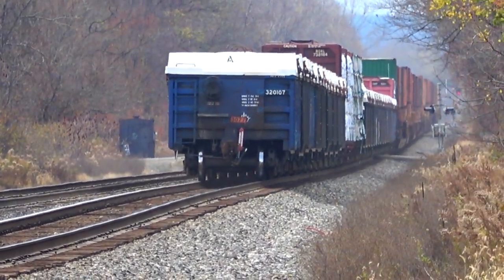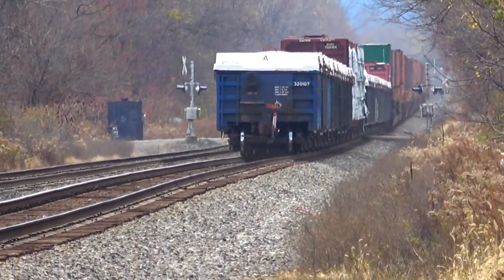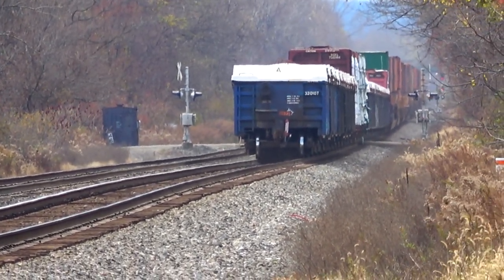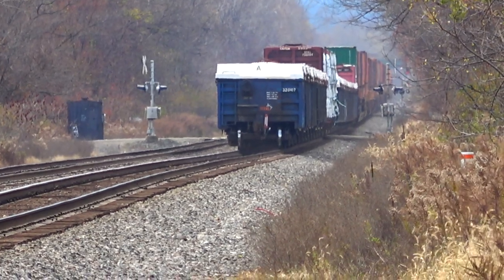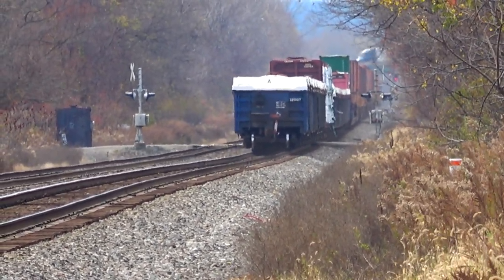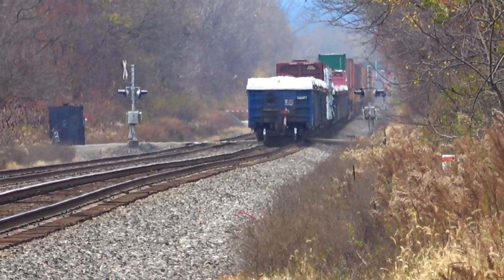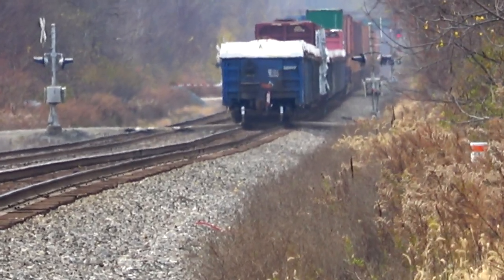Gondolas with the white covers, those are contaminated waste cars, usually from a work site cleanup, like an old steel plant or something, or more likely a river. They were doing the Hudson River a few years ago. I used to see them all the time going by with contaminated waste from the dredging of the Hudson down by New York City.